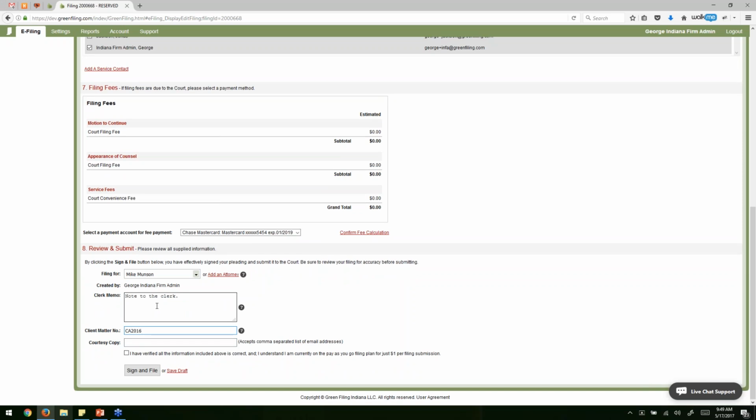Now, if I had input a client matter number on this case before, that would default into this field. So we try to save you time, assuming on this case it's going to be the same client matter number. So we don't make you type it in every time, but you could change it if you'd like. And then same thing with the courtesy copies. Last time you filed, if you sent courtesy copies, we'll default those email addresses in here. But again, you could change them if you'd like. And final step to verify all is good and sign and file.